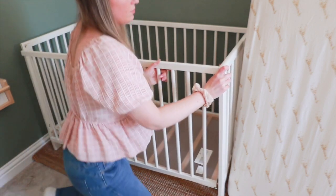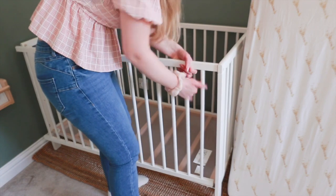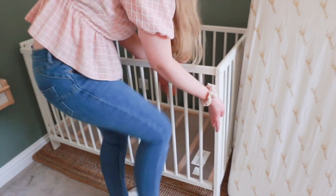So I'm taking off the side of the cot at the moment. It's kind of lodged in. I'm having a little bit of difficulty actually trying to get the side off. It was kind of lodged in there.